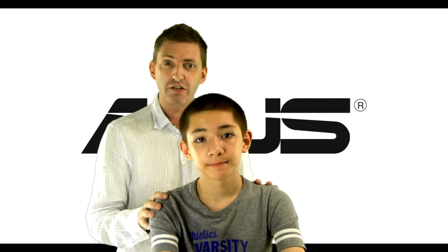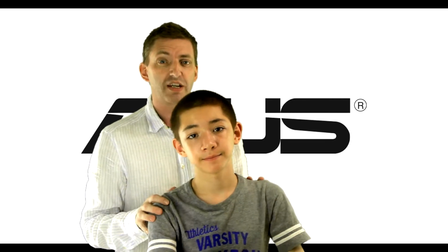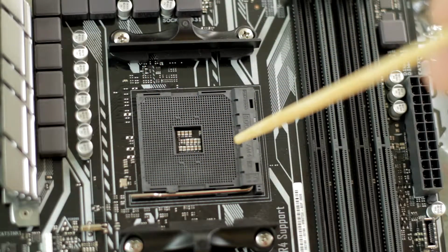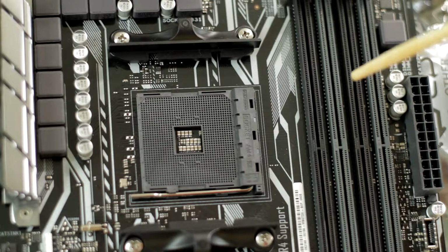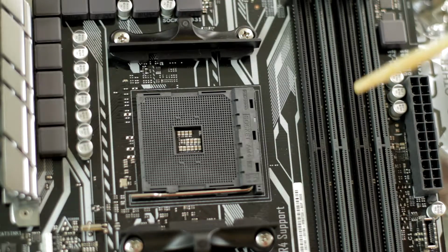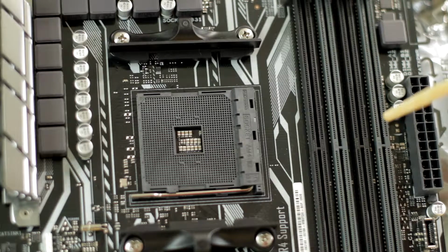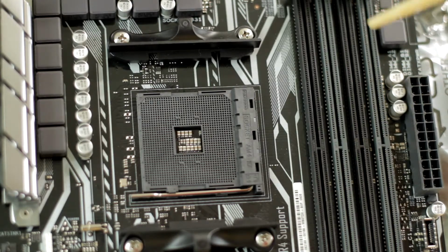So let's take a closer look at the specs of the Asus Prime X370 Pro motherboard. 1 AM4 CPU socket, 4 dual channel DIMM slots, maximum 64 gigabytes of memory, frequency up to 3200. Now my son's going to have 16 gigs of memory, 2 sticks of 8 gigs. Now if you've only got 2 sticks, always use the grey slots first.